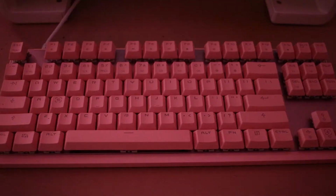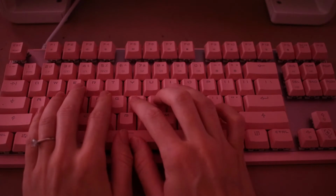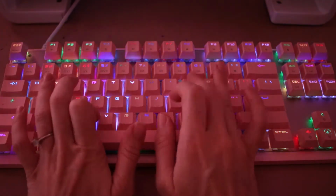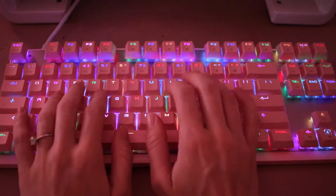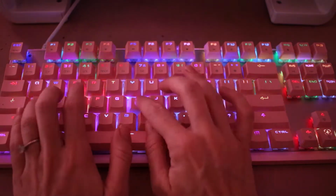Okay, and here's the keyboard. This is clearly a knockoff version of those Razer mechanical keyboards, but I'm not paying $200 for a pink mechanical keyboard when you also sell an $80 version. Like, please, no. I just made up those prices. I don't actually know how much they cost.